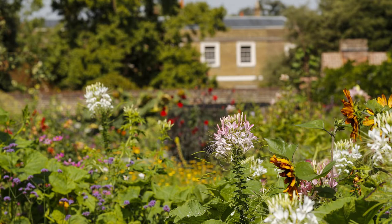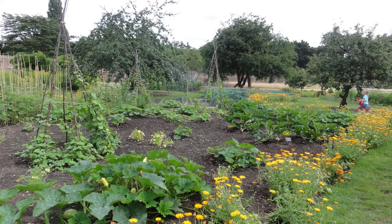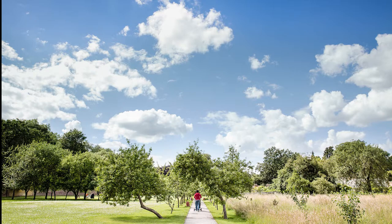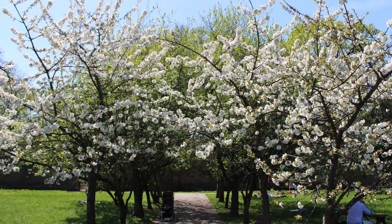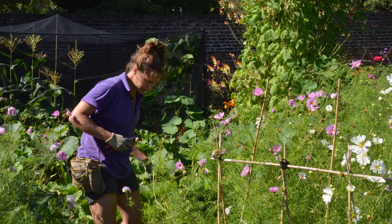So the garden is about 3.5 acres, and when the bishop was living here at that time, the whole 3.5 acres would have been put over for produce growing to serve the house, because the bishop would have eaten every night and had guests every evening. Now we grow produce in an eighth of that, and that is plenty. We sell our produce on a barrow, and we manage the garden with our amazing volunteers and our team of garden staff, including 3 apprentices.